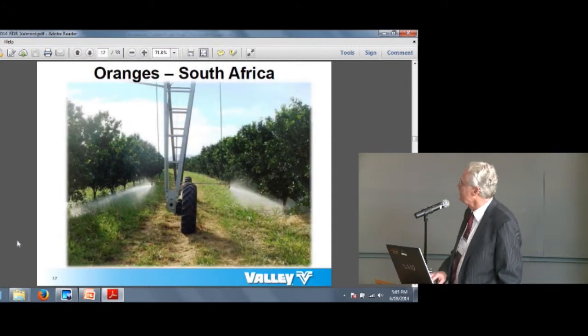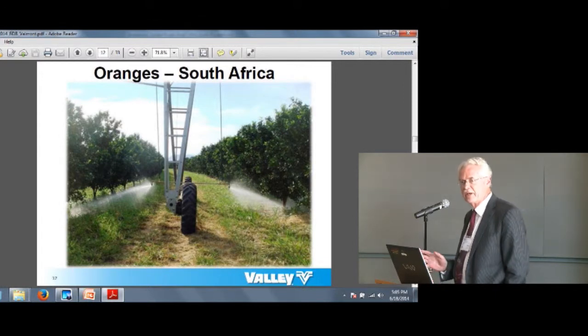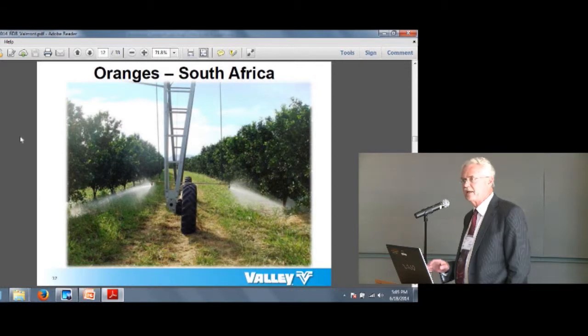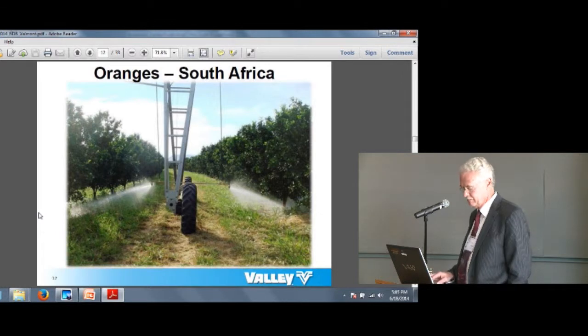This is a picture I took about 25 years ago in South Africa of citrus orchard with a pivot. This is a very innovative farmer, and he sprays the water underneath the canopy here, and he plants his trees in circles, and so he's watering the root zone continuously as it goes around the circle.